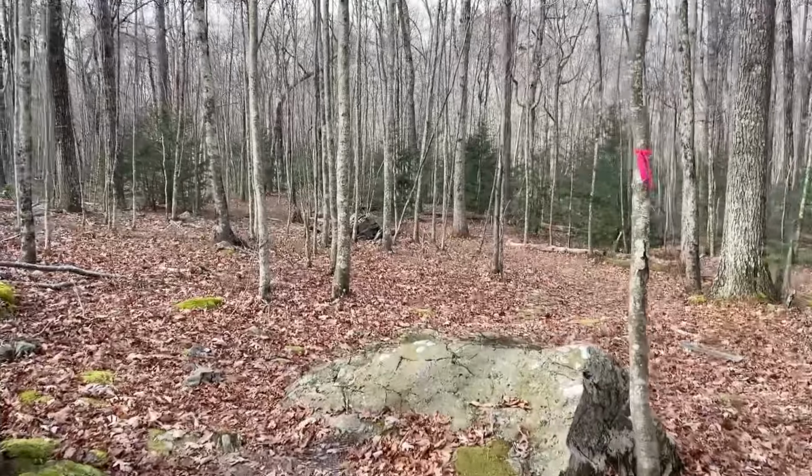Just look at this place. I mean, it doesn't show up well in my camera, but man, the colors are phenomenal. And this path just keeps going. It looks like it goes to the left around the lake, and it keeps going to the right as well.